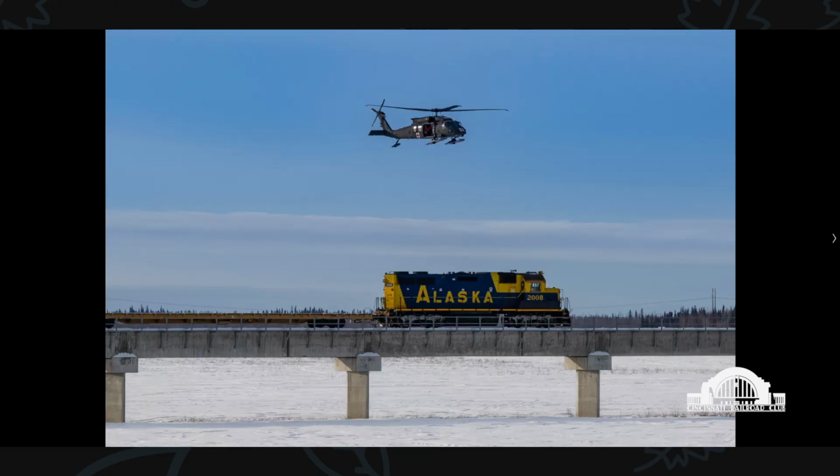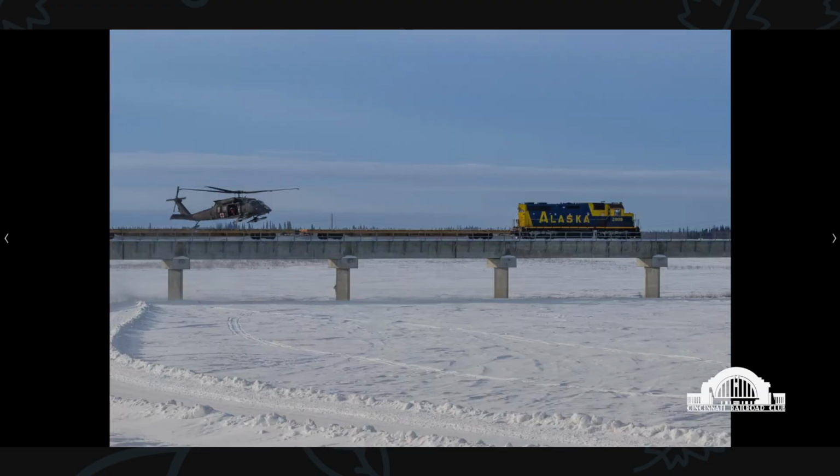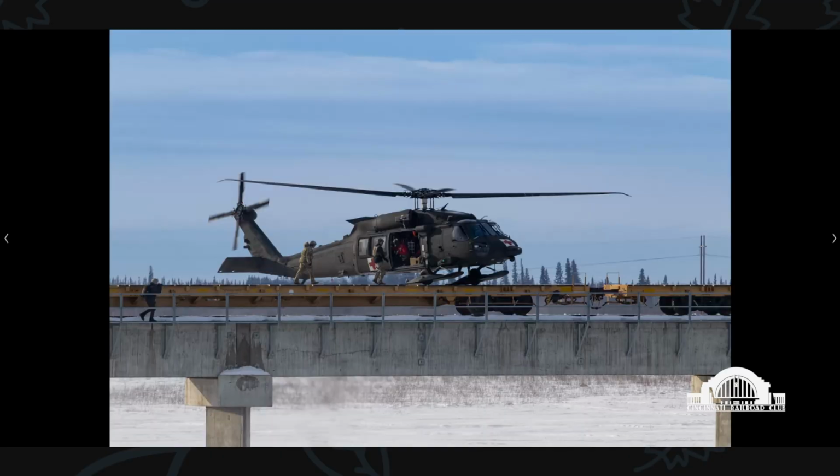This is kind of a series of them overhead and then coming in for a landing here, and then successfully on the flat car on the bridge over the frozen Chena River overflow. Pretty interesting event. So several military moves throughout the year. This is probably my favorite one that I've witnessed. So the rest of these are just kind of random.